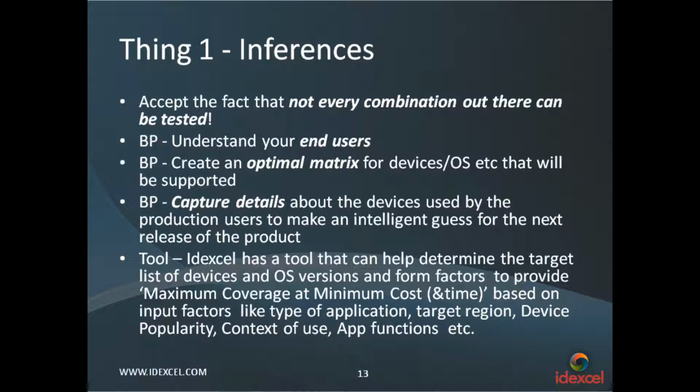Now let's look at what you can infer from thing 1. First and foremost, you need to understand that not every combination out there can be tested. As a best practice, you need to understand your end users thoroughly and create a matrix of the devices, OS, network combinations that you will be supporting.